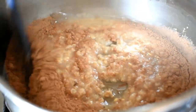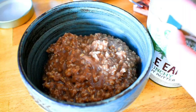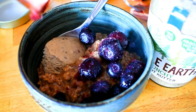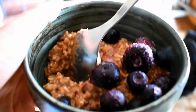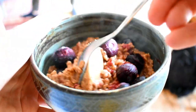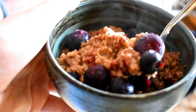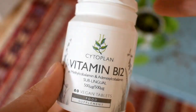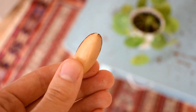Once that was stirred through and cooked, I moved it over to a bowl, added a heaped tablespoon, so probably about 2 tablespoons worth of peanut butter, and a quarter of a cup of giant blueberries, which are frozen, and I kind of just mixed it all together and it melted and it was lovely, nice and filling. I also had vitamin D and B12, very important, and a Brazil nut for some selenium.